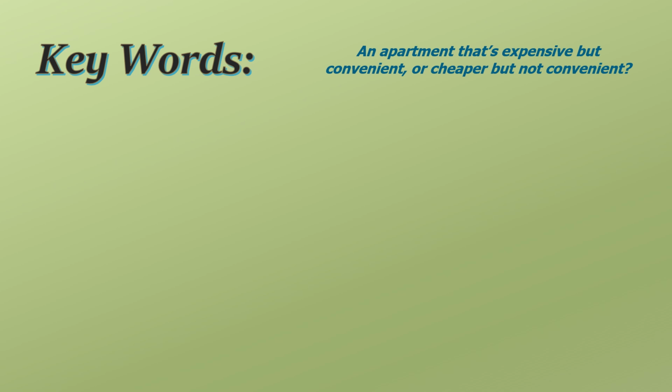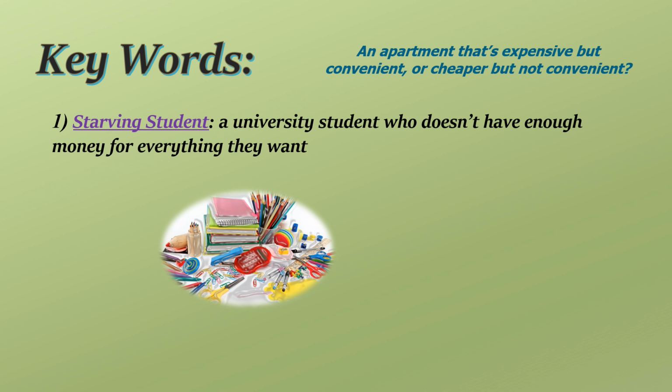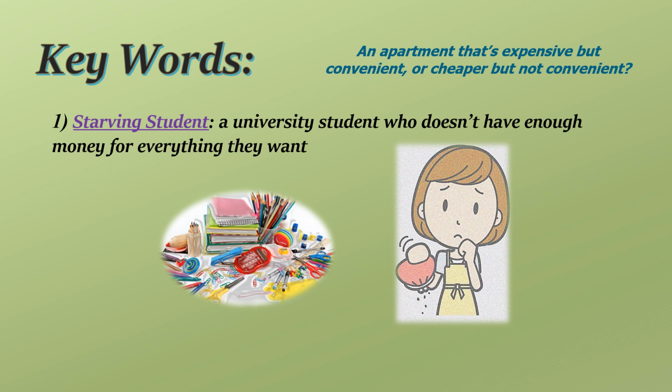Keywords. Today's topic asked if you would prefer an apartment that's expensive but convenient or cheaper but not convenient. Number 1 is starving student. This is actually an expression that doesn't really mean what it looks like. A starving student is any university student who doesn't have enough money for everything they want. Maybe they rely on their parents or a part-time job for money, and that's just not a lot of money. They have to buy school materials or textbooks, which are expensive, and after that, they just don't have much money left. Well, that's reality.